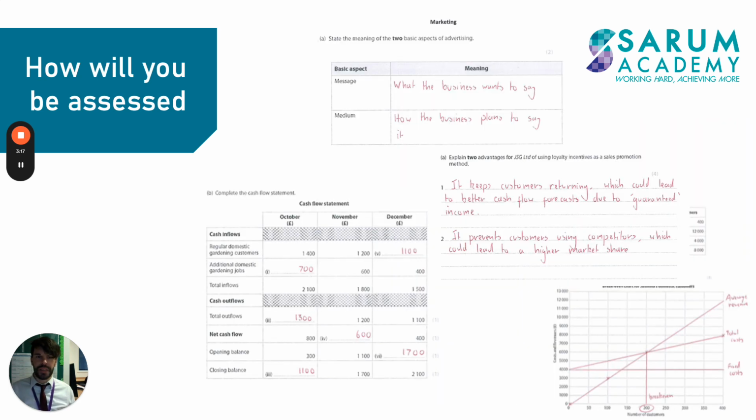It's very sort of student-led, that one. And then the third piece of assessed work is an exam. And it's not a huge exam because it's only 40% of the grade. It's kind of a mix of maths stuff. So you see down here where we've got some financial documents we need to fill out, some graphs, that kind of thing, or to do with marketing. So what the message, the medium is here, advantages and disadvantages of certain things.